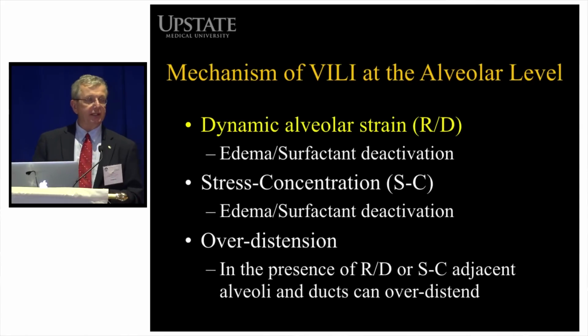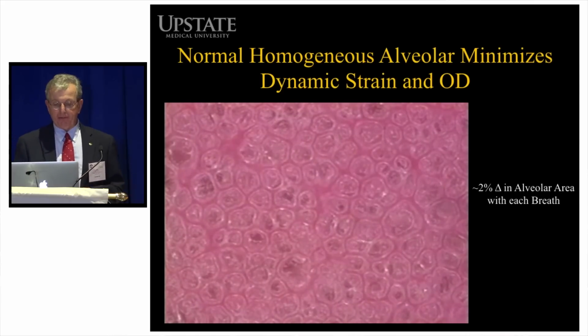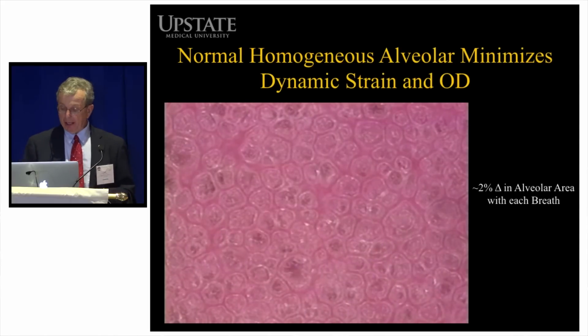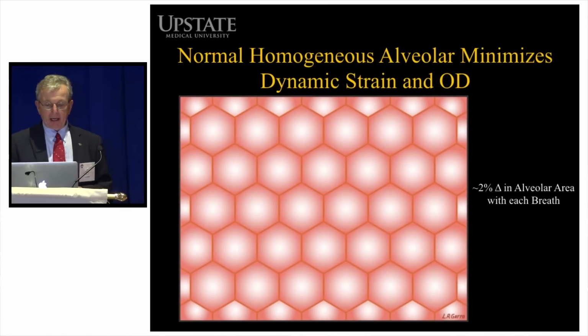So first, let's look at this dynamic alveolar strain. This shows a normal rat lung, very little change in the alveolar size. You can see it's homogeneously ventilated. All of the alveoli are full. And we modeled this based on the model of Jerry Mead, 1970.